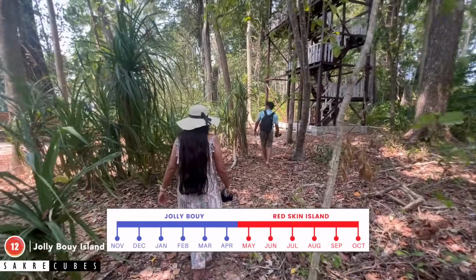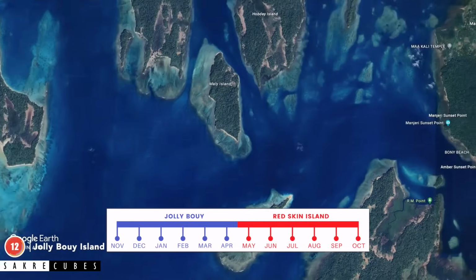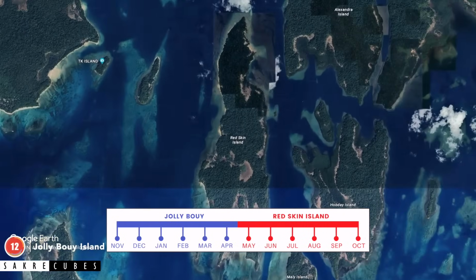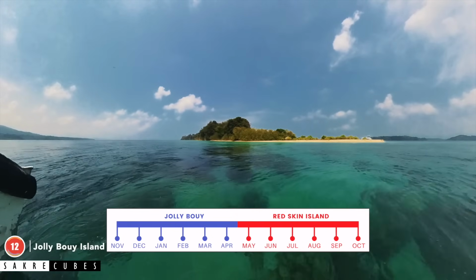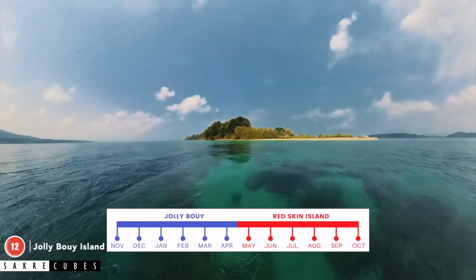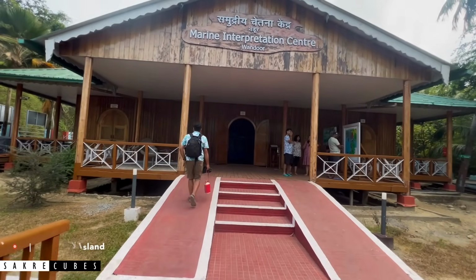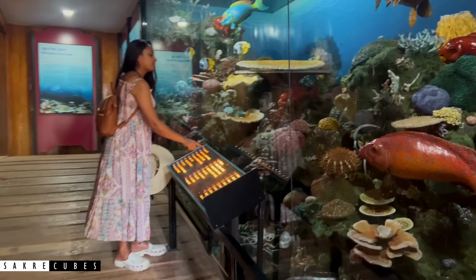Jolly Bouy stays open only 6 months a year, and for the remaining 6 months, there is a neighboring island called Redskin Island that opens for tourists. This alternating between the two islands is done to allow the ecosystem to recover from the impact of tourism. You can also explore the small museum here called the Marine Interpretation Center that exhibits the marine diversity found here.